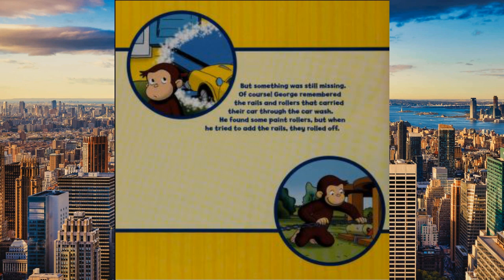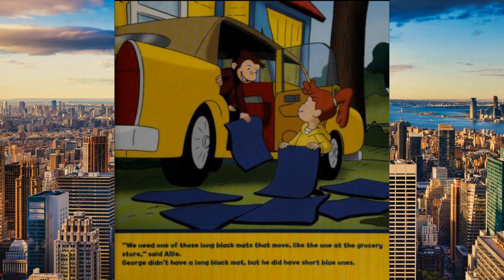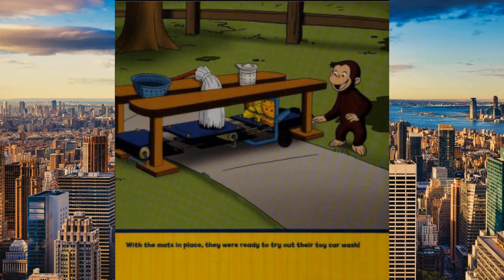He found some paint rollers, but when he tried to add the rails, they rolled off. "We need one of those long black mats that move, like the ones at the grocery store," said Allie. George didn't have a long black mat, but he did have short blue ones. With the mats in place, they were ready to try out their toy car wash.